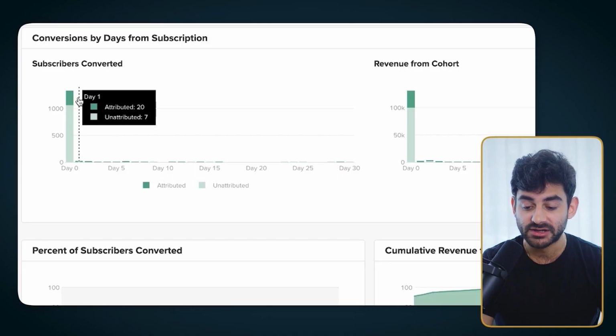The reason why this happens is because people are likely to convert when they first discover your brand, if they realize that you solve the problem that they have. And every day that goes on after that, they're looking at your competitors, they're wondering if they really need the product. All of this ladders up to lower conversion rates each day following the day that they sign up. So that's exactly what we see in this example.